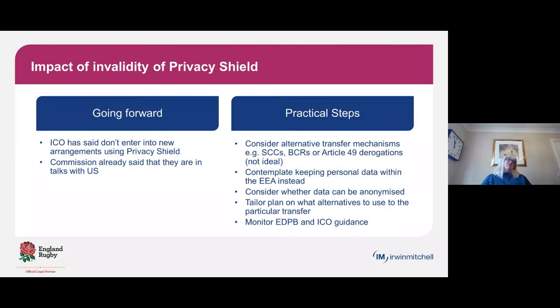What they feel they have to do is essentially change what's already there to meet the requirements of the court, and they feel that the court has given them some helpful guidance. I'm not sure what that helpful guidance is, but they do feel that they can reach a decision moving forward on Privacy Shield, which they feel will solve the issue.